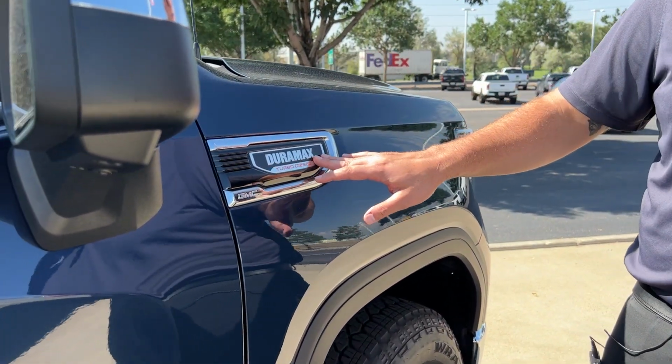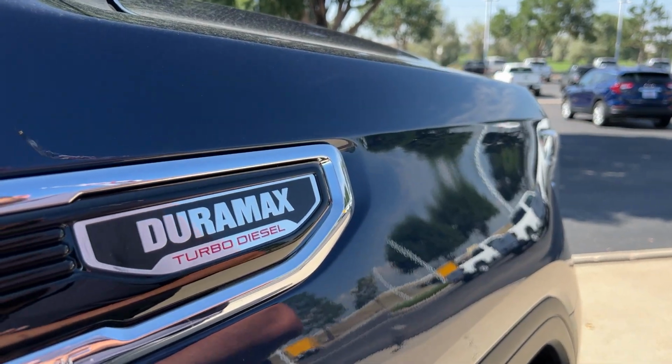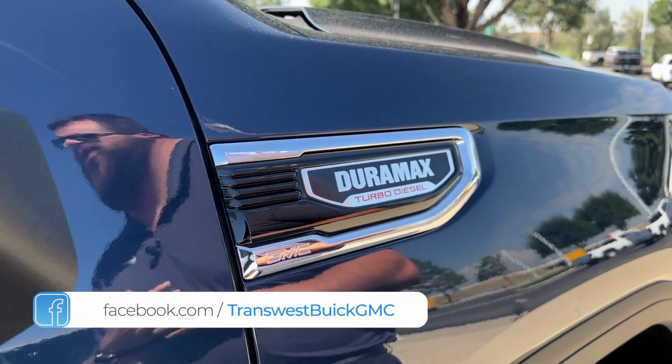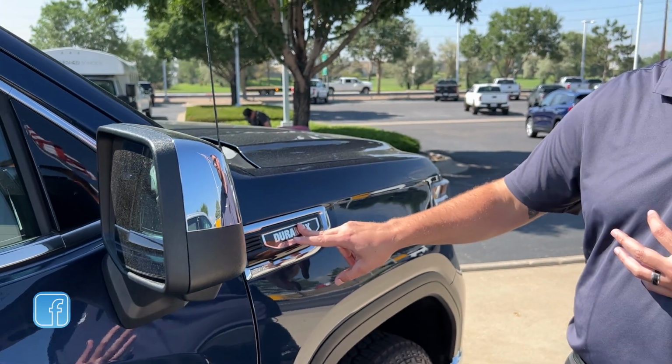I do like that on these new body styles, GMC has now started telling you what motor is in the vehicle. So this one obviously you can see has the Duramax turbo diesel. It will also tell you if you have the 5.3 liter or the 6.2. The only motor that it doesn't have a badge for is the 2.7 4-cylinder turbo. That is just a black badge when you do get it on there.